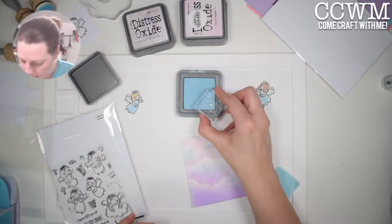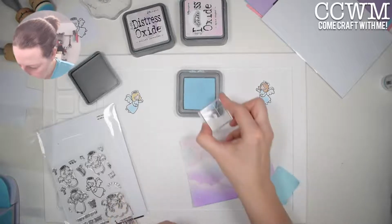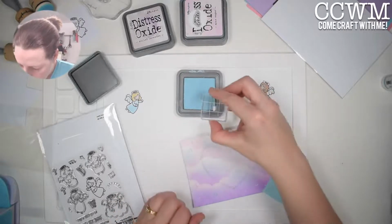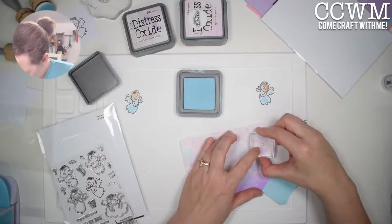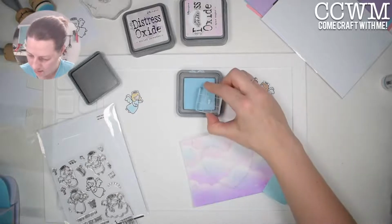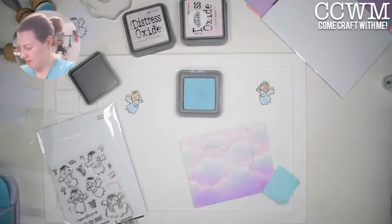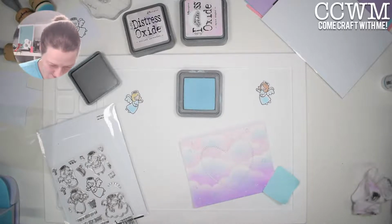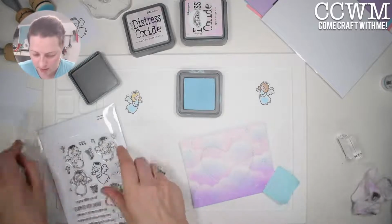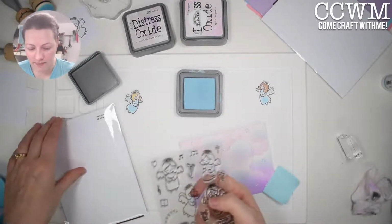I love adding little tiny stamps to the set to be used whenever we're creating backgrounds. I think it just brings the whole thing together. All right, I'm not going to use the open heart. I'm going to hunt for a little tiny solid heart.